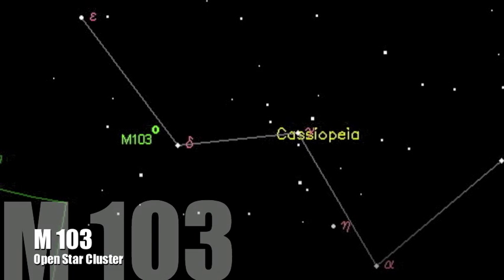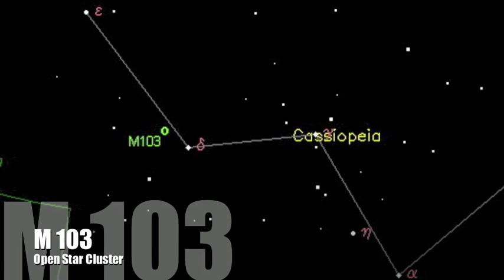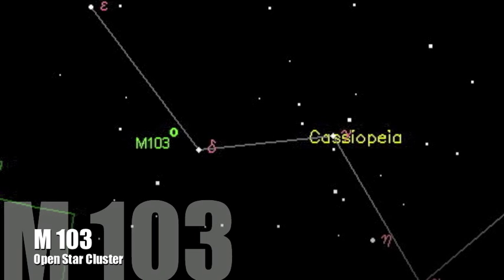The next cluster, M103, is 8,500 light years away. Using a small scope, you can see that it is triangular and displays perhaps 24 stars.